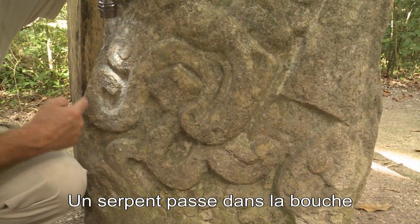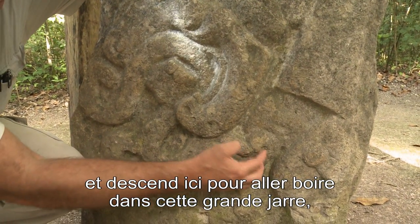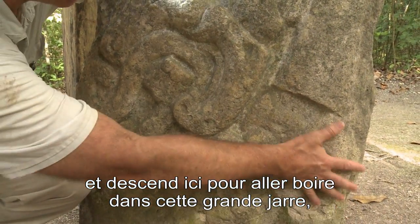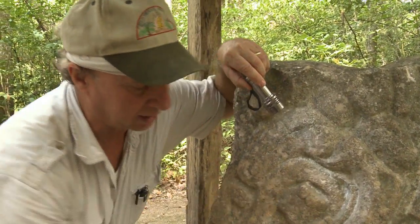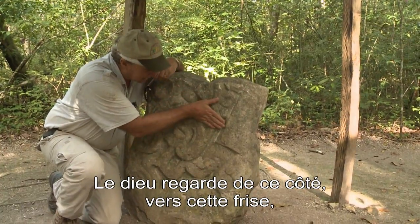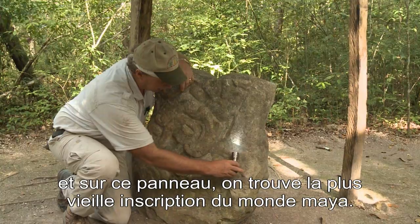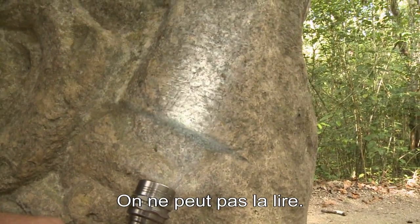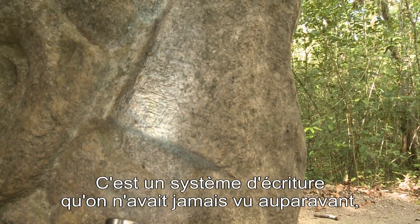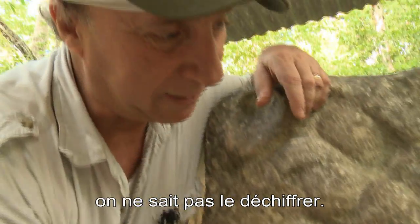And a snake comes up over through the mouth, comes down over here, and is drinking from this big jar that's on the side. There's a big cántaro here with the neck and the rim of the jar. This god is looking this way to this panel, and on the panel is the earliest writing, incised writing in the Maya world. Impossible to read. It's a whole new system of writing we've never seen. We've never understood it before, so we can't read it.